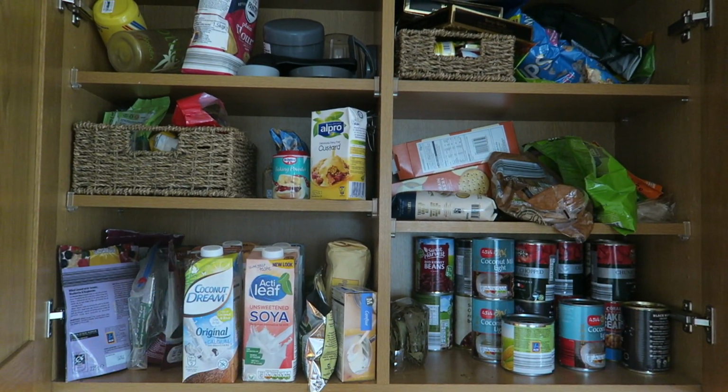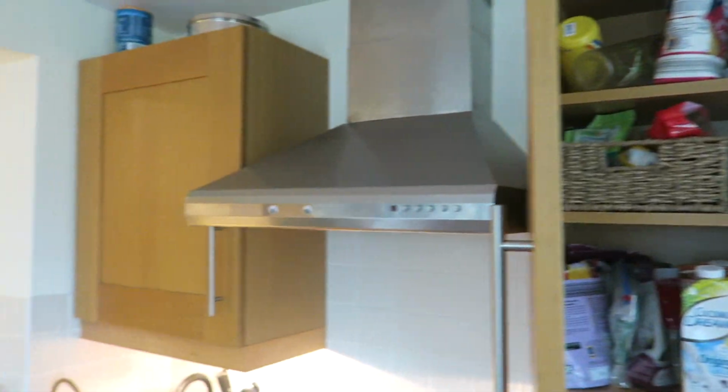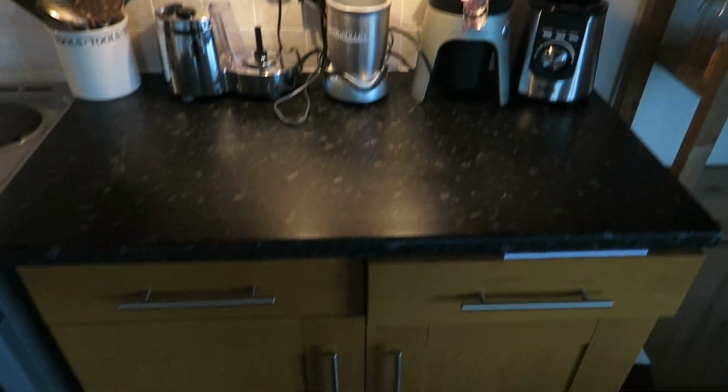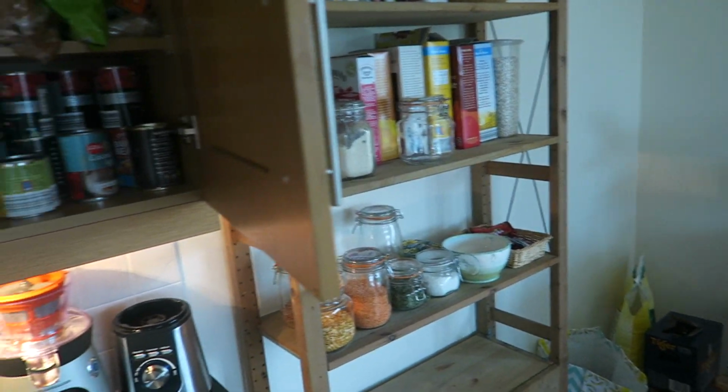First start with the food and reorganise that, and then I'll go on to the herbs and spices and condiments, and then I'll move on to all of the kitchen utensils and things, and then do the shelving unit or something like that.